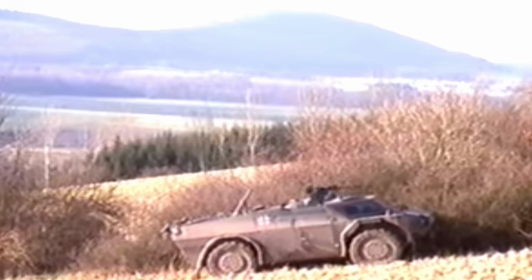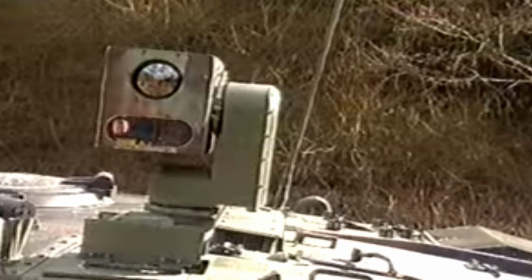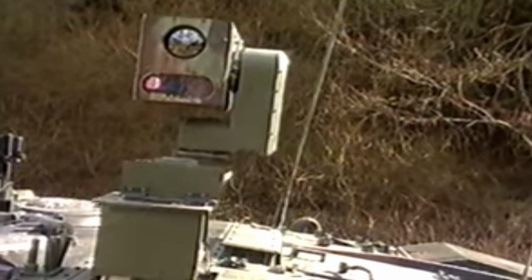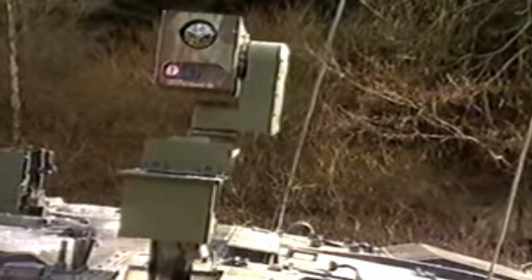You have to remember that the Fennek has been around for quite some time, however, still performs very well in today's standards of scout and reconnaissance vehicles. The telescoping mast is actually one of the key features of this capability, allowing it to pop its head over the top of a hillside. Most scout vehicles of today don't have this mast capability.